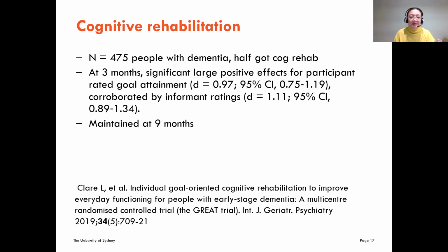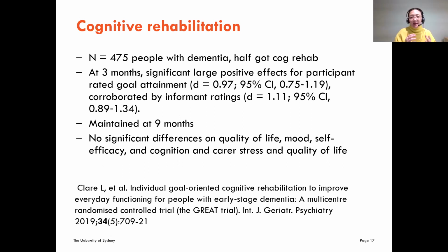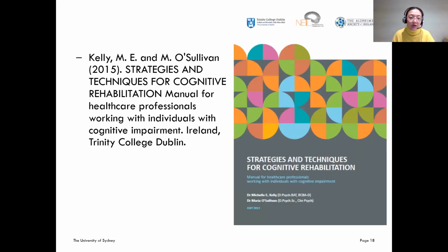There's been one big RCT showing that cognitive rehab helps the person improve on those goals, but they didn't really show impacts on overall quality of life, mood, or cognition. So cognitive rehab helps the person in terms of their daily function and meet their goals, but we don't see generalization to other outcomes. But I think it has value irrespective of not generalizing to other aspects of life, at least in this one big trial. If you're interested in doing cognitive rehab, there's a nice manual out there. I think Linda Clare is putting out some new documentation on it as well.